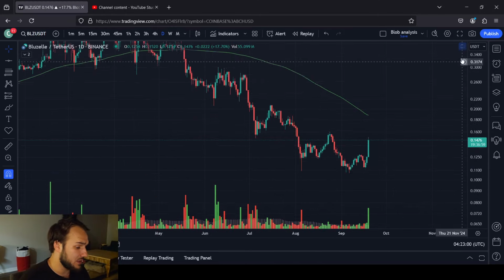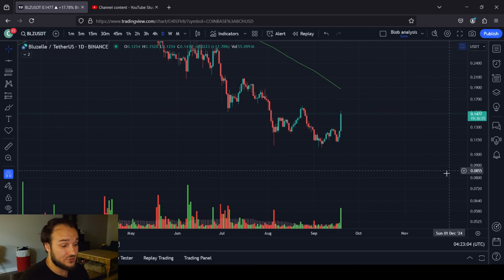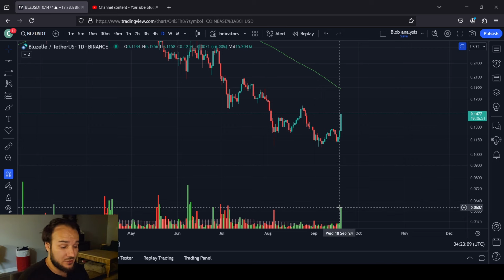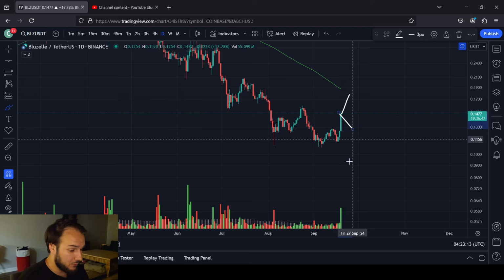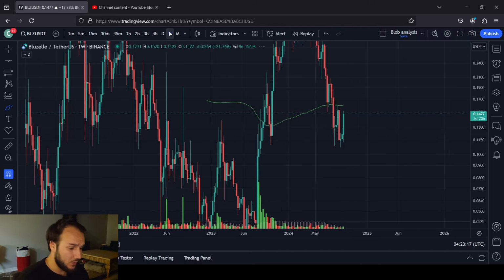It is the 19th of September. We are about four and a half hours into the new day, not even 4.5 hours into the new day, and Bluzelle is up 17.7% with some of the most volume we've seen in a while. If today keeps going, either up or down, and we get some more volume, this could be one of the more significant days we've had in a while for Bluzelle. Looking to be a good week, that's for sure.